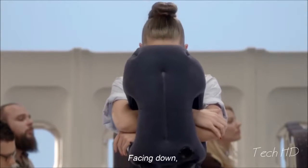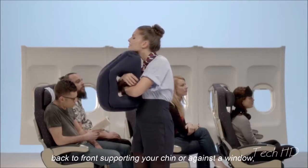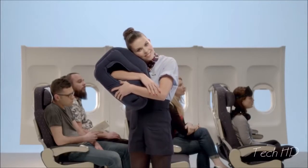Facing down, from the side, back to front, supporting your chin or against a window, and also in any other means of transportation, but always seated.